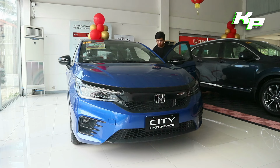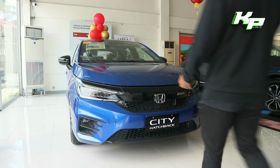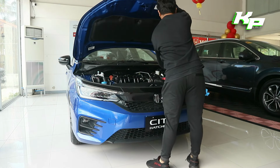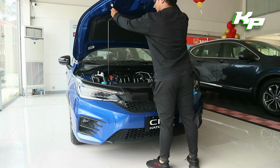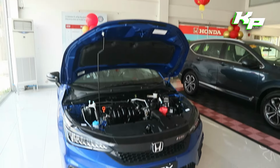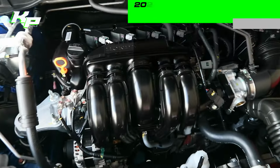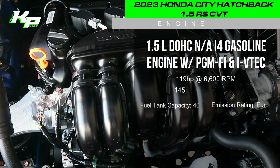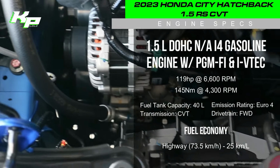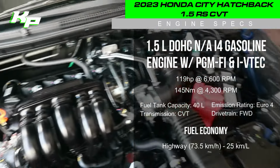The Honda City Hatch RS is powered by a 1.5-liter dual overhead cam, 16-valve, naturally aspirated inline 4-cylinder gasoline engine with programmed fuel injection and intelligent variable valve timing and lift electronic control technology, shortly known as i-VTEC by Honda. This engine puts out 119 horsepower at 6,600 RPM and 145 Nm of torque at 4,300 RPM. Fuel tank size is 40 liters with the emission rating of Euro 4 and 10.6 to 1 compression ratio. A continuously variable transmission is the sole transmission for this engine, and the drivetrain of the City Hatch is front-wheel drive.